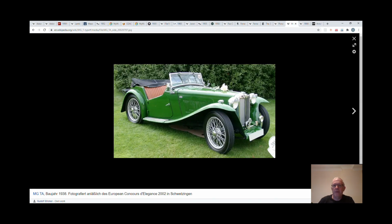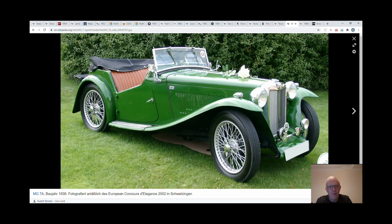Here we go. Again, I saw this in quite a few war films. 1936 MGTA. Out of all the T series of MGs, this is my favourite. Beautiful car, beautiful lines. Great to model, with all the vents etc. on the front and the classic wire wheels.